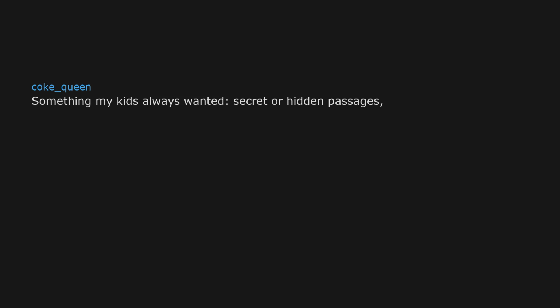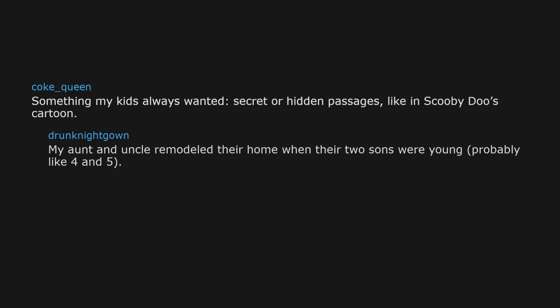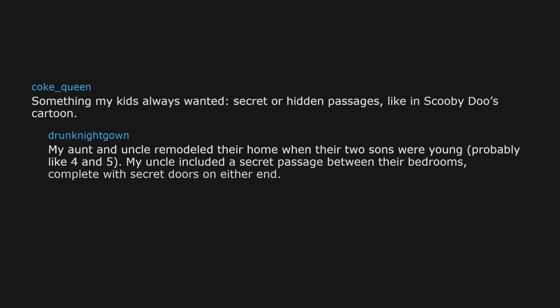Something my kids always wanted, secret or hidden passages. Like in Scooby-Doo's cartoon. My aunt and uncle remodeled their home when their 2 sons were young, probably like 4 and 5. My uncle included a secret passage between their bedrooms, complete with secret doors on either end. I was about 9 at the time, and was so jealous. What a fun dad.